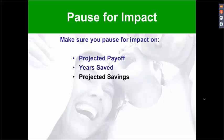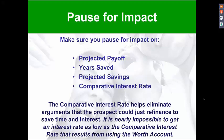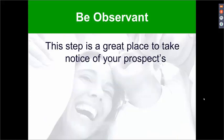Projected payoff, years saved, projected savings, comparative interest rate. The comparative interest rate helps eliminate arguments that the prospect could just refinance to save time and interest. It is nearly impossible to get an interest rate as low as a comparative interest rate, the rate that results from using the Worth account program. All of this is about setting the client up so they understand the materials, so they don't feel left out of the process, so they are tracking with you.